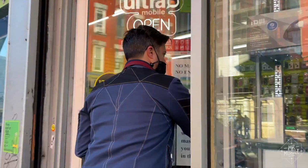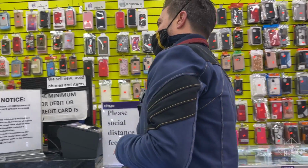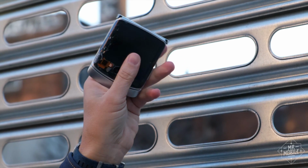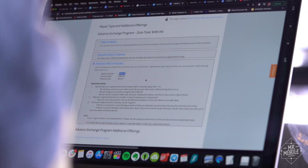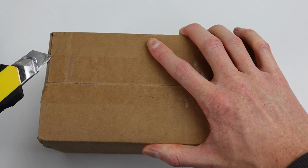And from the big corporate chains like iFixit to the independent shops in Brooklyn, nobody offered repair on the new Razr. You guys don't repair the Razr 2020, right? No dice. Okay. With local independent repair shops out of the question, Michael turned to the phone maker itself, Motorola. He was told this damage is a device replacement, not repair, which would cost him $965 US, which is almost the price of a new Razr.